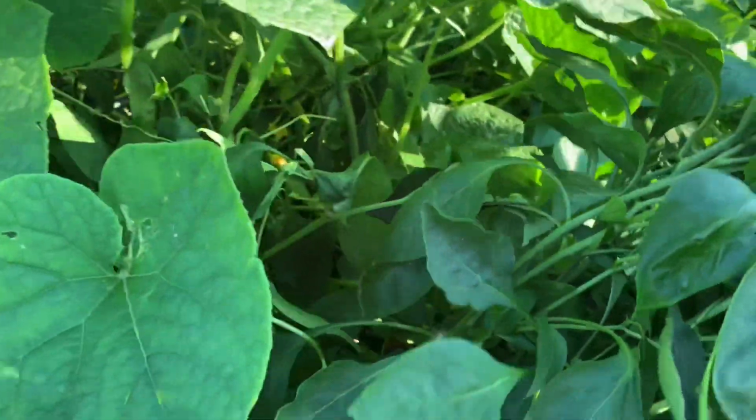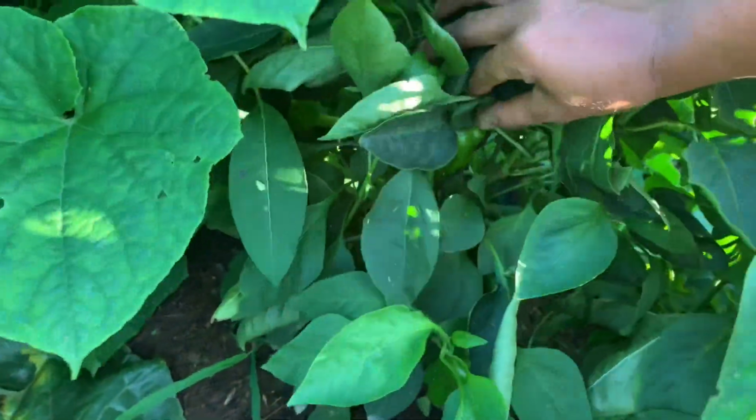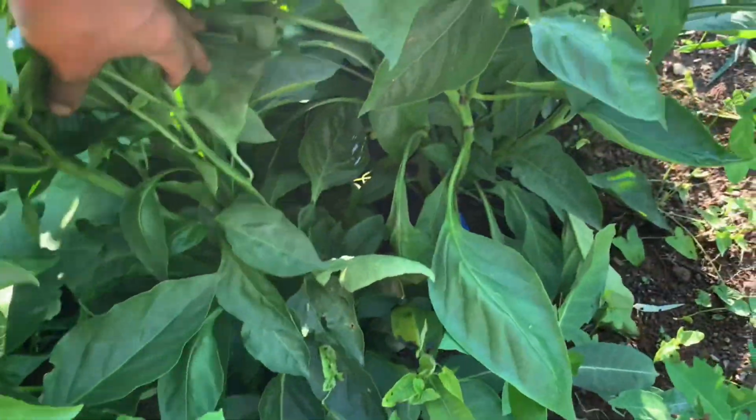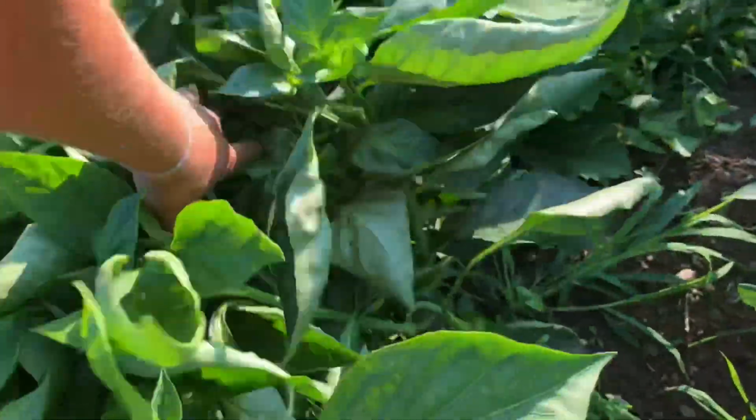Let's see. Oh, there's a pepper. There's a couple peppers. Sweet. I never get sweet peppers. Other than I can do the sweet bananas. Those I seem to be able to grow. Everything else, not so much. I can see blossoms on a lot of these. Oh, there's a pepper.